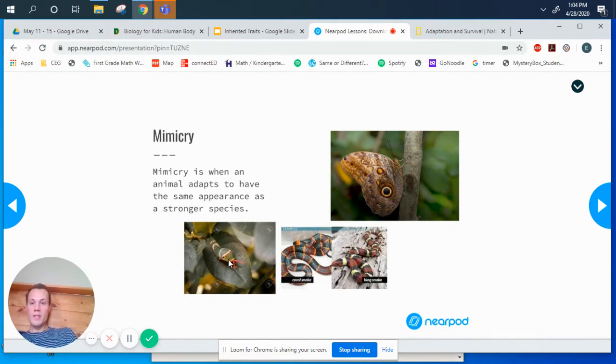Here, you can see this caterpillar that is mimicking a snake, a stronger species. This caterpillar probably couldn't hurt anything, but a bird flying by or a lizard of some sort might be more intimidated because this caterpillar looks like a snake. So mimicry means looking like a stronger species. Camouflage, remember, means looking like the environment. So the big difference between mimicry and camouflage: mimicry looks like another species, a stronger species, and camouflage looks like the environment around them.